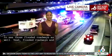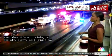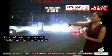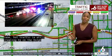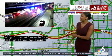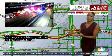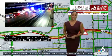But right now, we're still dealing with a parking lot situation on the Dolphin Expressway heading westbound at Lejeune Road due to this major accident involving this rollover car here and another accident in the same area involving several cars as well. They just reopened one lane, but traffic is still crawling by the Dolphin Expressway right now. Cars are being forced off even before that. So if you can, avoid the Dolphin Expressway, take Northwest 7th Street as an alternate route, or the Palmetto or the Turnpike. Because again, the trickling effects of that major accident just has traffic completely backed up on the Dolphin Expressway. Other than that, things are looking pretty good for the most part in other parts of Broward and Miami. But again, just drive safe before you head out there this morning. Constance.